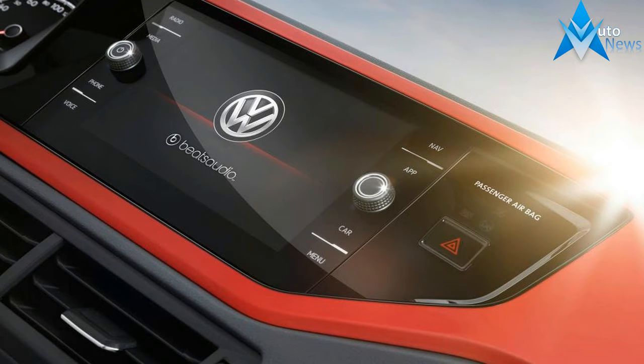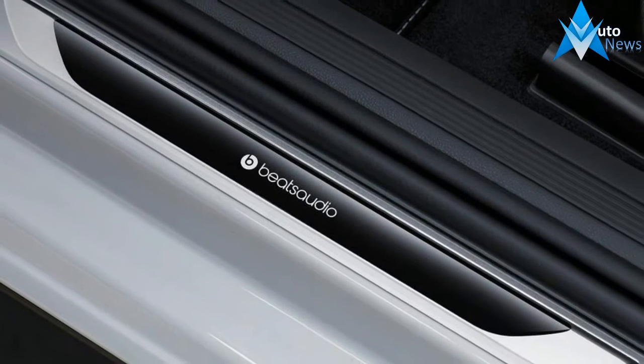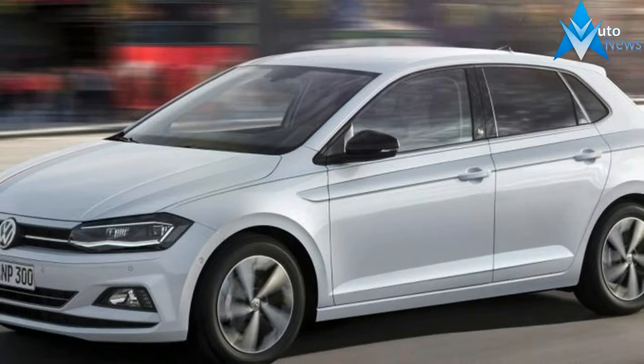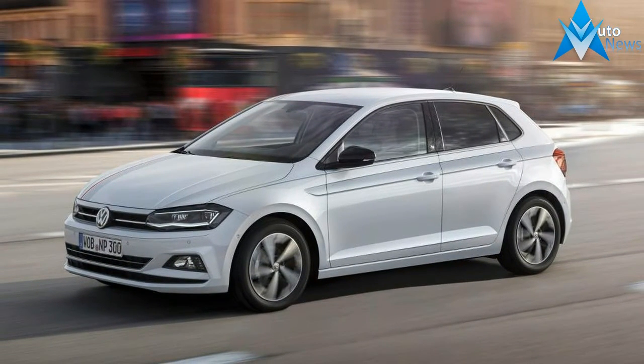Volkswagen has officially revealed the all-new, sixth-generation Polo. With a more mature design, a considerable growth in size and a range of new engines, the Polo will take on the latest Ford Fiesta and SEAT Ibiza when it goes on sale later this year.